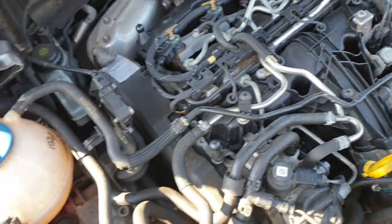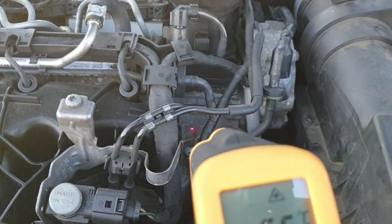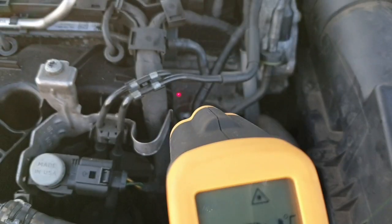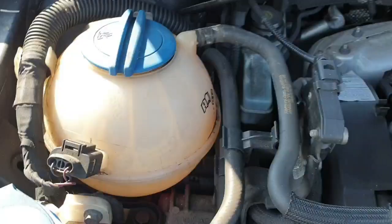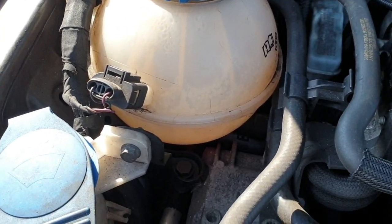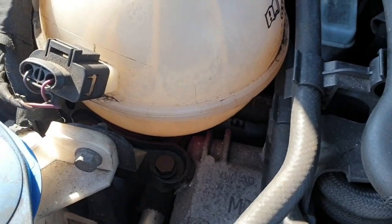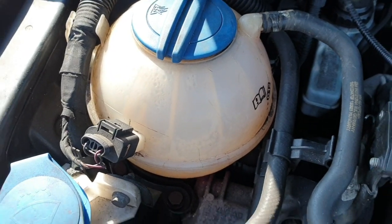So, and also look at the engine block temperature. Cool. Remember before it was 105 and 110. Look. So the coolant level has gone down. So I'm going to turn the engine off and wait until the pressure is reduced. Then I'm going to top up the coolant and go back to the garage.